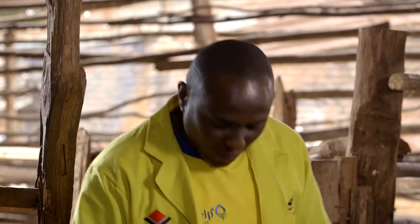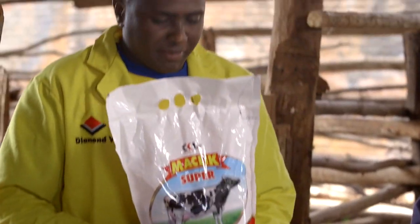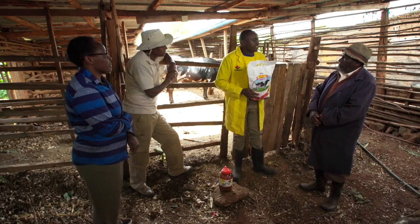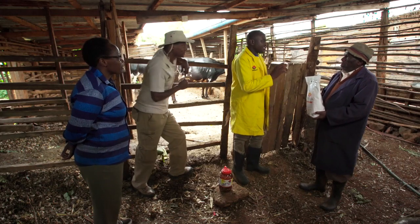Okay, we recommend Mercury Super, which is a good mineral supplement that's well balanced to take care of the mineral requirements of a cow, a lactating dairy cow, to ensure that the cows can produce more milk. Now, we recommend that you give at least 200 grams per cow per day of these products.